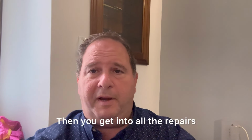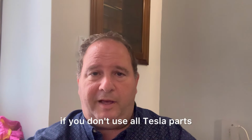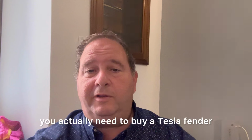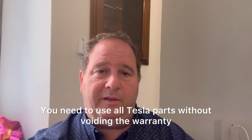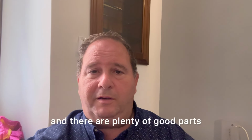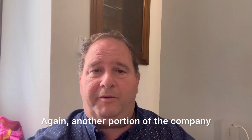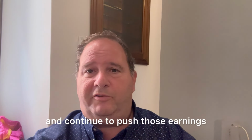Then you get into all the repairs and everything else. Tesla voids the warranty if you don't use all Tesla parts. So if you get in this tiny little thing and you need to fix the fender, you actually need to buy a Tesla fender or whatever it is. You need to use all Tesla parts without voiding the warranty. Whereas if something goes wrong in your Ford or GM or whatever, you're allowed to use whatever you want, and there are plenty of good parts that are just as good as the ones from the manufacturers. Again, another portion of the company where they're still able to drive revenue and continue to push those earnings.